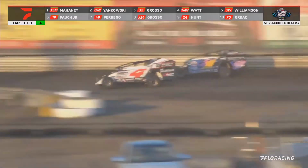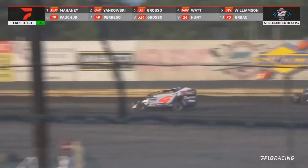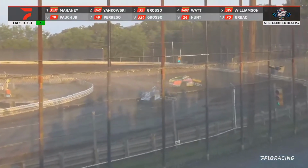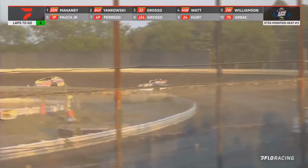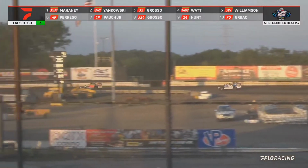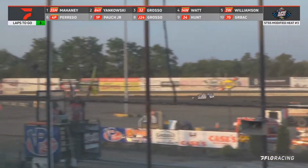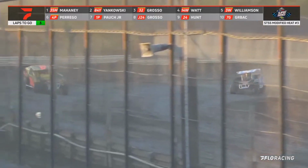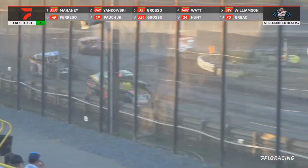At the front, Mahaney has done a nice job pulling away from the whole field, except for Alex Jankowski, who is right in his wake as they complete lap 5 into turn number 1. He's just 3 car lengths back. Yeah, Justin Grasso is right there with him as well, heading down the back straightaway. He's a 2-time winner here this season. He's solidly in 3rd. Watt is in 4th, and here comes Williamson in 5th.